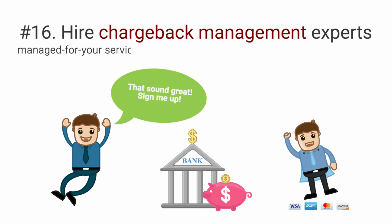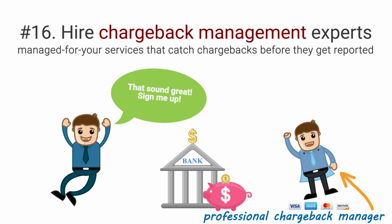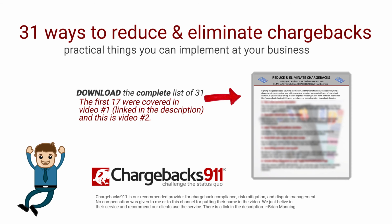And number 16 is a bonus, and that is to hire a professional chargeback manager. It's much cheaper than dedicating an employee to handle a chargeback issue for you or taking someone out of your admin team and asking them to manage and handle all the chargebacks. Time is money, and a professional service that handles chargebacks for you can take care of all of those problems that you might be experiencing right now at a fraction of the cost that it might otherwise cost you to handle in-house. So if you're looking currently for managed for you chargeback services that help you reduce potential fraudulent transactions, reducing friendly fraud and all sorts of chargebacks in general.